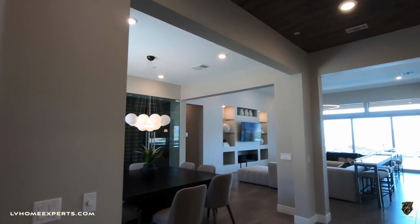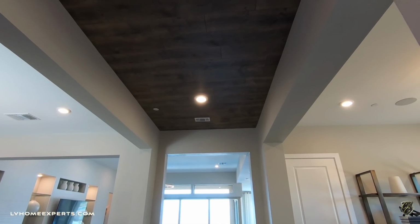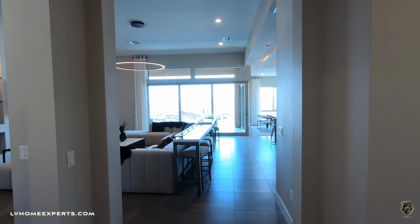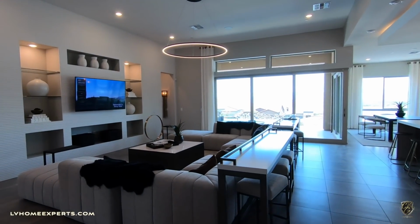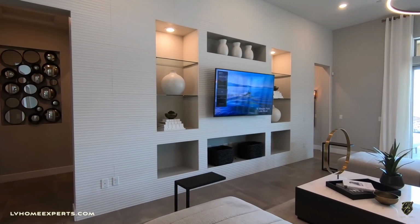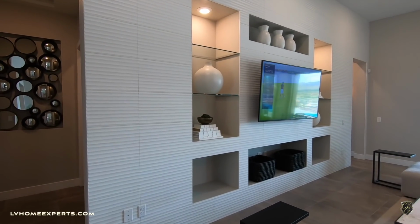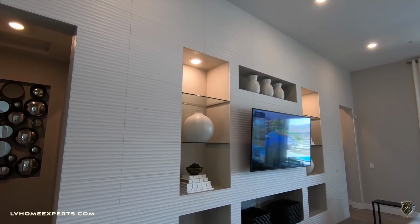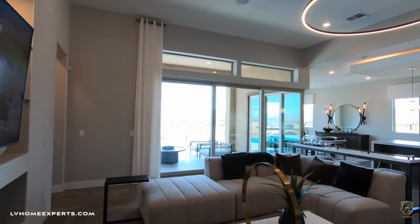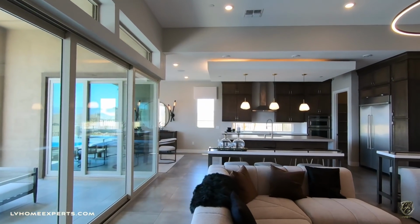Coming back to the entry, looks like they had cladded the ceiling with luxury vinyl. Love the living room here. Love these little nooks that they built out. And again, they had cladded everything with tile. Bring you guys back around. Let's take a look at this.